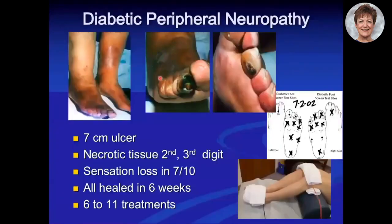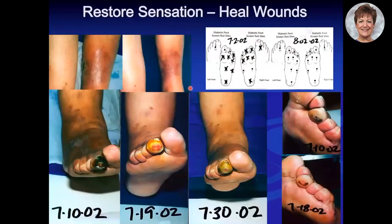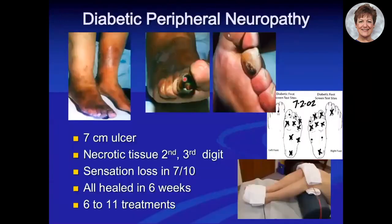Diabetic peripheral neuropathies. You all know that diabetic wounds get infected. This is necrosis. And the end of this toe is dead, dying. This one is about to die. So these 2 toes, they were waiting to amputate them. And the patient went to an FSM practitioner and said, well, can you treat this thing? So he had a 7-centimeter ulcer on the side of his leg.